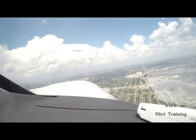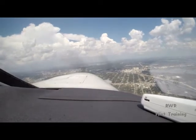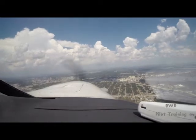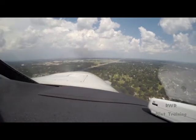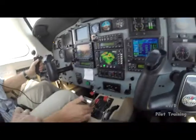Alright, so weather's not a threat unless we have to miss. So let's give that a consideration. A little bit of power in there. Yep, keep it 110 to 130. Yep. 500. So we're looking for 120 on the airspeed, so keep adjusting that. Autopilot off. I'll get it.